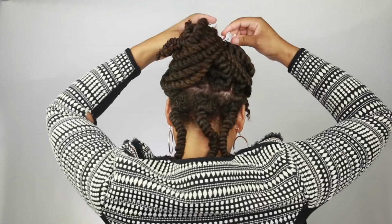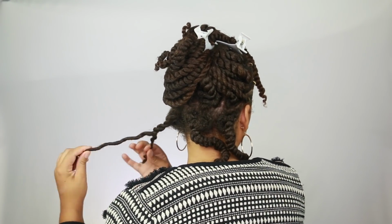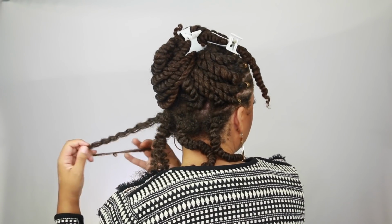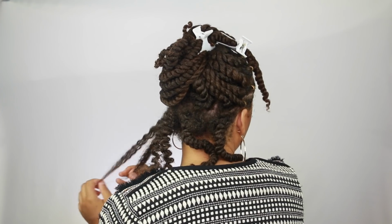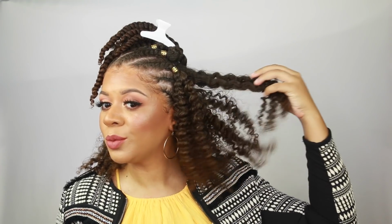Now for the second way you can wear this style is to have a twist out in the back. So I'm just going to unravel the twist starting from the bottom, and then I'm just going to gently separate each curl, and you can see this definition is on point. I just really love the way that the Curly Magic makes my hair look and feel, gives me great definition, and also with the super curl, it definitely gives me that moisture that I need.